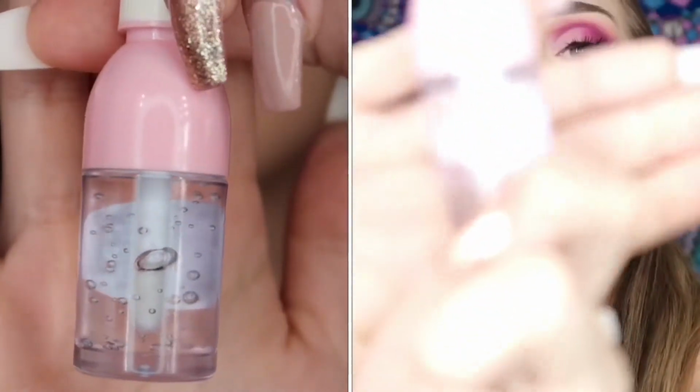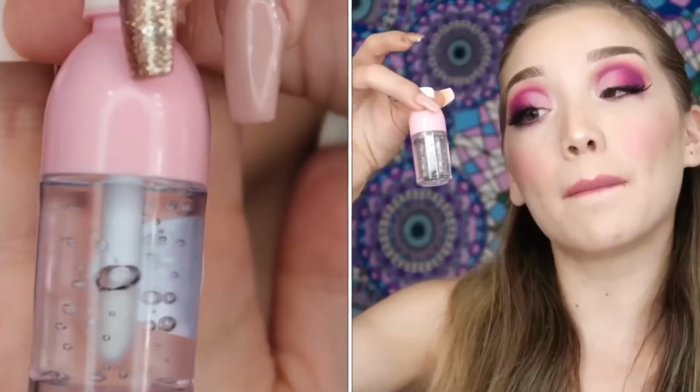Then we have a bottle called H2O. For all you clear lip gloss lovers out there, we got you covered with H2O. So of course we had to be creative with it and call it, instead of water or agua, H2O. It's just a clear lip gloss. It may look a little small, but there is a lot of gloss in here.